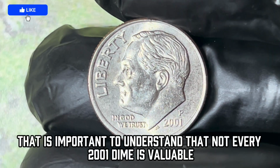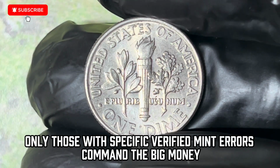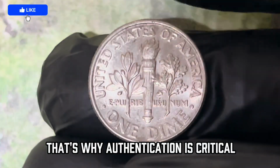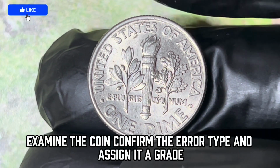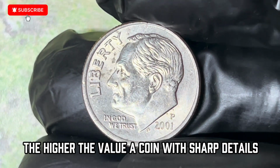of thousands of dollars. It's important to understand that not every 2001 dime is valuable. Only those with specific, verified mint errors command the big money. That's why authentication is critical. Professional grading services like PCGS or NGC examine the coin, confirm the error type, and assign it a grade. The higher the grade, the closer it is to perfect mint state, the higher the value.